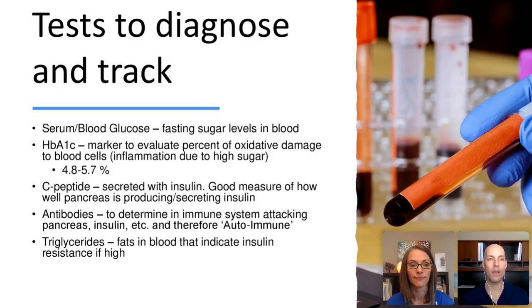All right, good. So let's talk about some of the tests that you need to be asking your doctor about, making sure that you're tracking, staying on top of these numbers. You have to know your numbers. So let's go through some of the key markers and indicators. Some of these are probably going to be familiar to some of you, and then some of them are probably not going to be familiar.